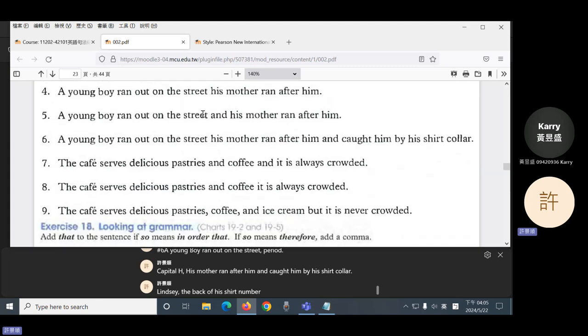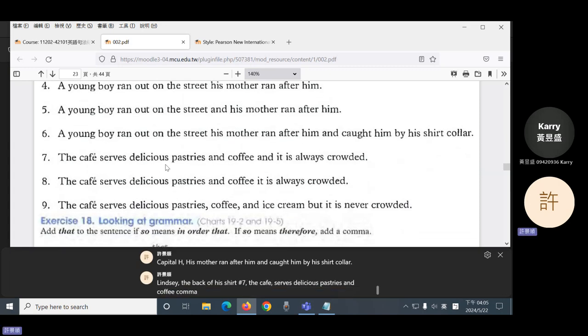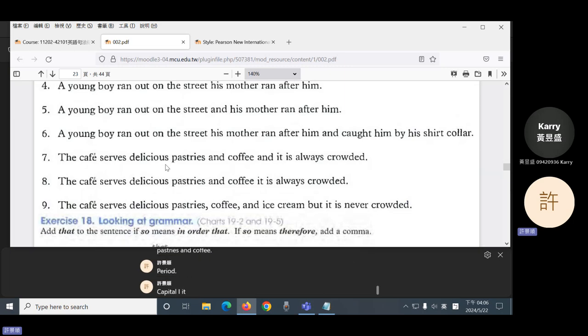Number seven, the cafe serves delicious pastries and coffee, and it is always crowded. Number eight, the cafe serves delicious pastries and coffee. It is always crowded. Number nine, the cafe serves delicious pastries, coffee, and ice cream, but it is never crowded. Questions? Too fast? Great.